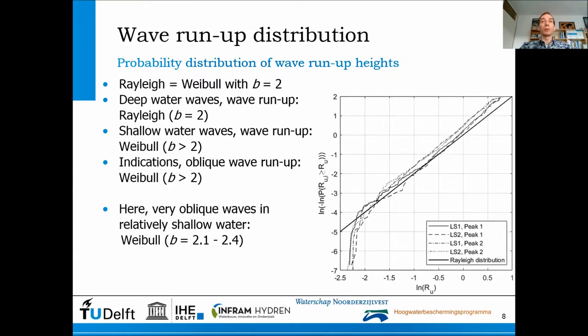Then on to the wave run-up distribution. We know that a Rayleigh distribution is essentially a Weibull distribution with a shape parameter B of 2. We also know that deep water waves and deep water wave run-up are Rayleigh distributed, so with B equal to 2. Shallow water waves and wave run-up have a Weibull distribution with B larger than 2. Furthermore, there are indications that oblique wave run-up in deep water is also Weibull distributed with B larger than 2.